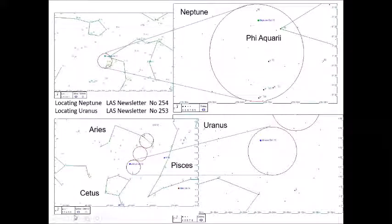You find the 2 stars in Aries here. Aries here. Two binocular fields below that, this is the brightest object in your binocular field. There's nothing else in there that's that bright. 5.7 magnitude.